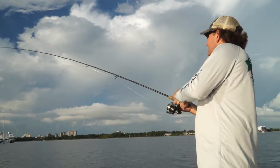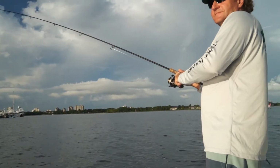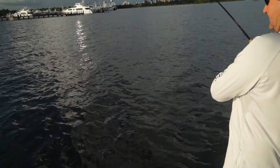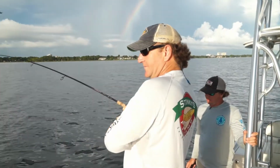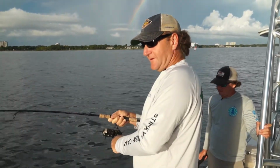There he comes. He's gonna lay sideways right here and put a big strain on Jim. Watch this. Big turn, big swirl. Oh my! There it is. Boom. That one might make it to the grill. Good slot. Looks like a good slot red right there. We're gonna take him home and eat him. We want to do salt crusted redfish. We want to do blackened redfish.